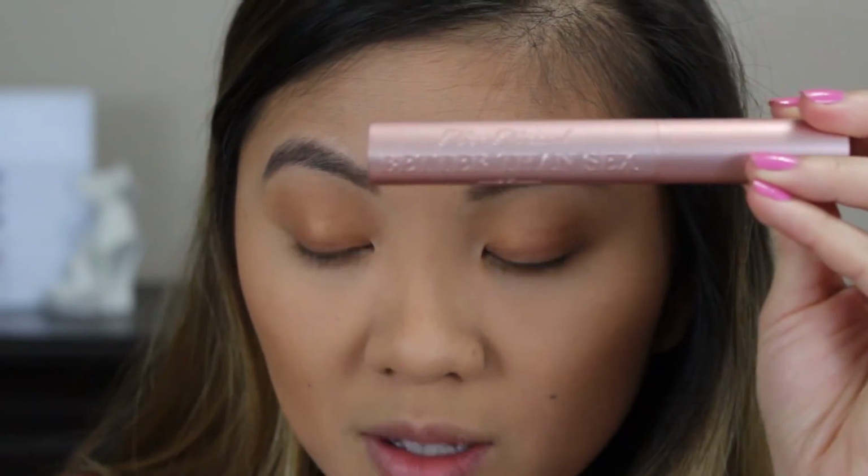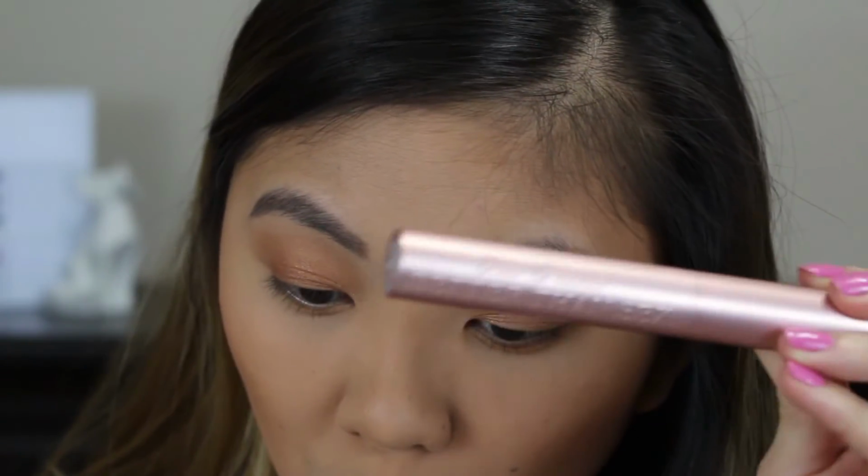So this is the quick little eye look I put together, and I think I do like this. I just think that I will need to practice with it a little bit more. The next product in the box is Too Faced Better Than Sex mascara. This retails for $24. I'm sure you've heard of it. Everybody has. I actually already have this mascara, so I'm not going to open that one. I'm going to use the one I already have.